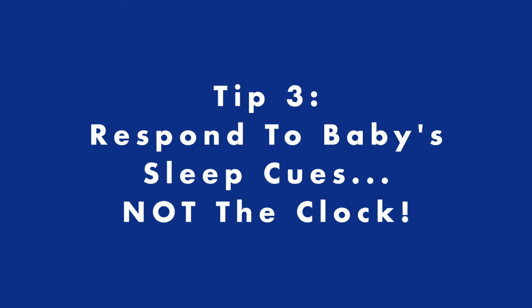Tip number 3, respond to baby's sleep cues and not the time on the clock. If your baby becomes overtired, they will struggle to fall asleep, they will not sleep as well, and they're more likely to wake up sooner than you would like. So don't think if your baby's missed a nap, they're going to sleep better at night time. The chances are they will not. In my book, sleep breeds sleep.